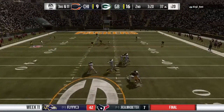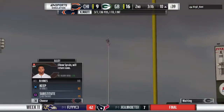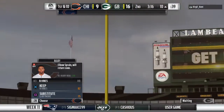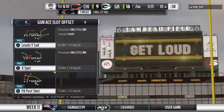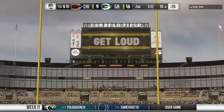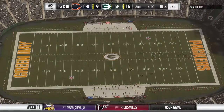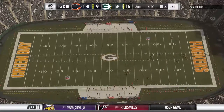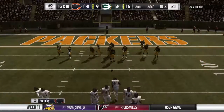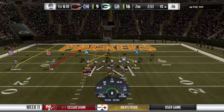Back to throw here. And it's complete to Kelsey. And he's taken down, but not before reaching the 10-yard line. They're able to convert on 3rd down, and that sets up a 1st and goal. Detroit!